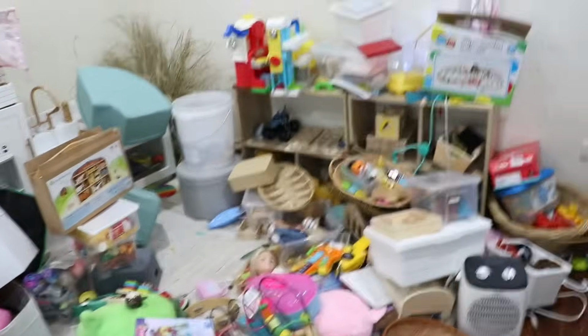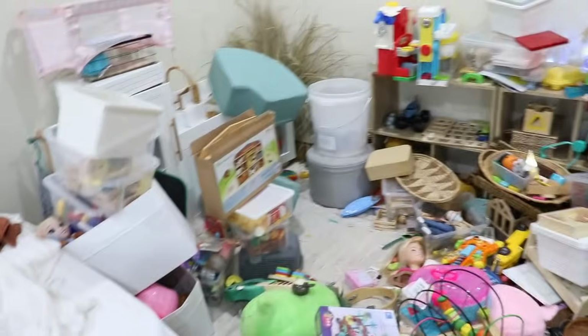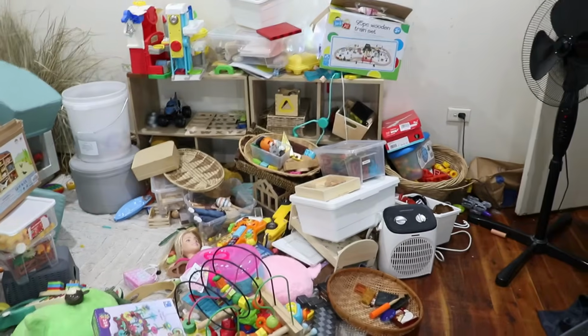By the time my son goes to bed, I just don't want to be pulling toys off of there. So yes, enjoy this last amount. I mean, we still got that other chest of drawers in my bedroom that we've got to go through, but it's just way too much.